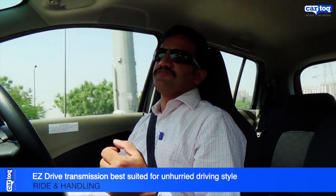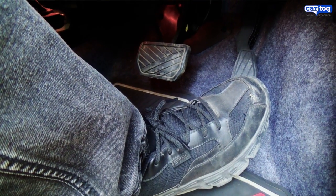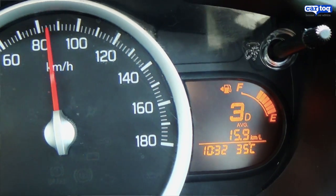Now the Celerio's Easy Drive transmission has a kind of lazy shift pattern to it. It takes its time going from one gear to the next. But when you want some instant acceleration, put your foot down on the throttle and it's as if its electronic brain has been given a dose of double espresso. 5th gear to 2nd gear, and you get that instant bit of acceleration.